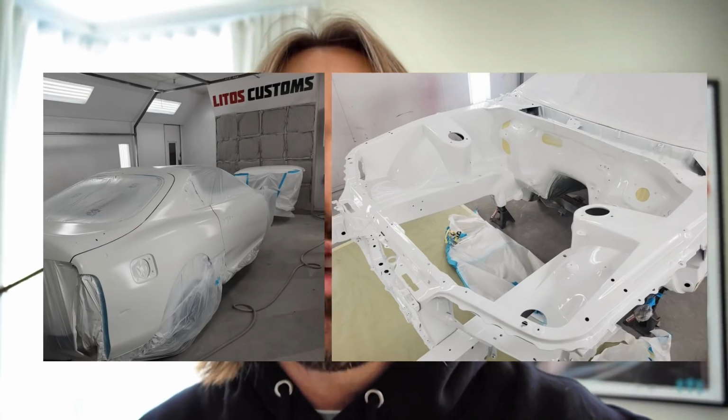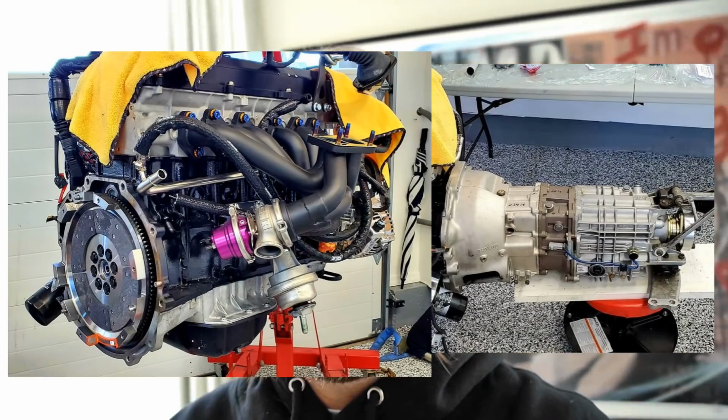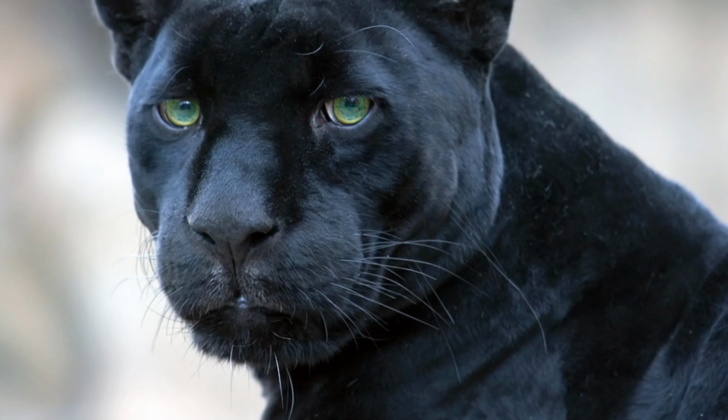The paint job alone was $35,000 done on a rotisserie. The car makes 1,400 plus crank horsepower and also makes 1,200 to the wheels. And it's just a 6-speed manual. So you can imagine rear wheel drive, 1,200 horsepower. This car is an absolute animal. And I only buy the cleanest stuff.